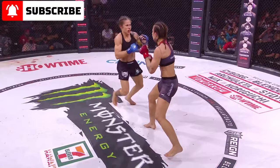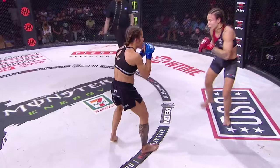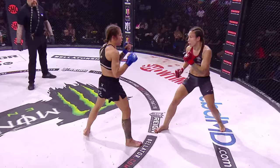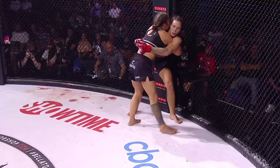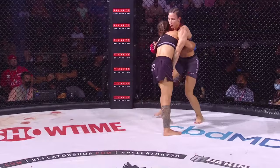And now Carmouche storms the champion. And it's the champion now utilizing footwork and being able to move to her right. 2 minutes left in the round. Good timing by Liz to take advantage of that left hand that Juliana threw, but she ends up, now she's got Juliana's back against the cage. She's got to work for this takedown.